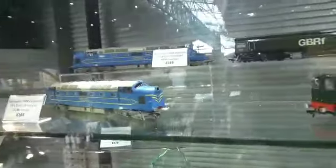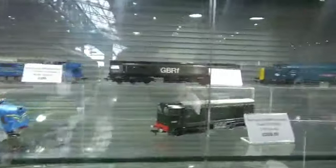So we've got some Deltics here. Oh, there's a GBRf Class 66. I'm really interested in that one. £155, not too bad. Prices aren't too bad in here, actually. I thought they were going to be a bit more expensive than what they are, but we paid £150 yesterday for that new Class 90. The MPV down there as well, we've got one of them for the collection. Rouse Sheffield limited edition stuff.